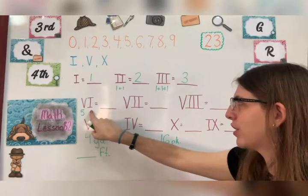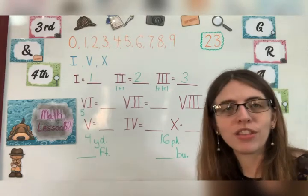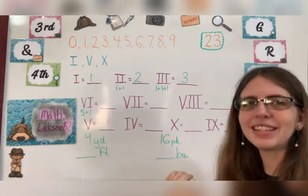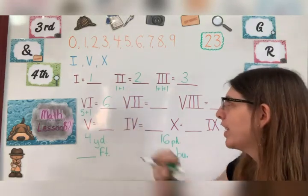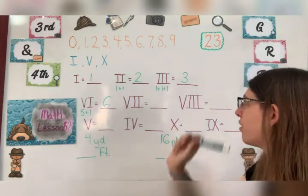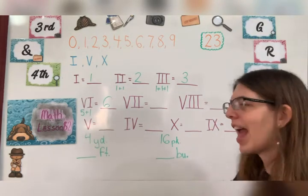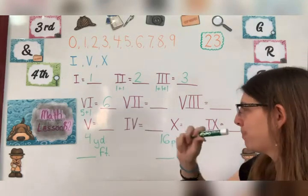Right after it is a 1, right? I is 1. 1 is smaller than 5, so that means I need to add them. So 5 plus 1 is 6. Very good. This is the only way I could write 6 because I can't have more than 3 of the 1s. So the only way to get to 6 is to take 5 and add 1 to it, and I get 6. All right, how about this?